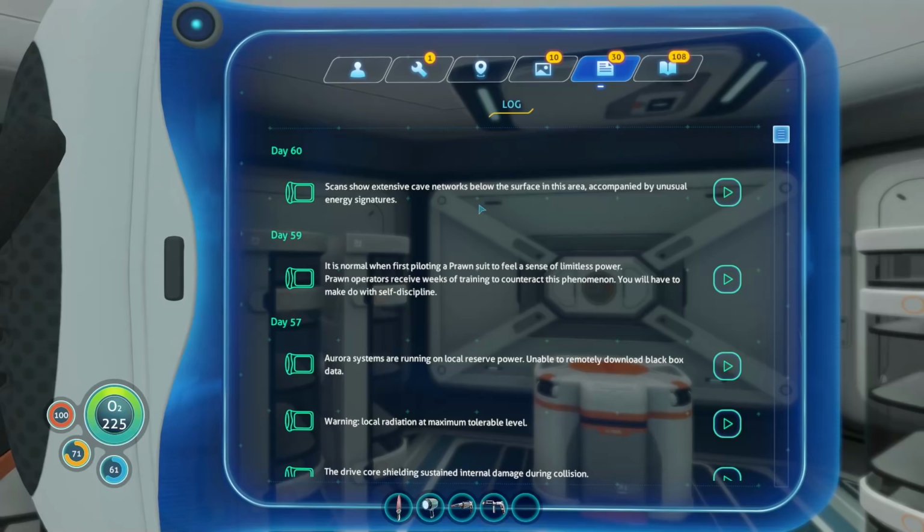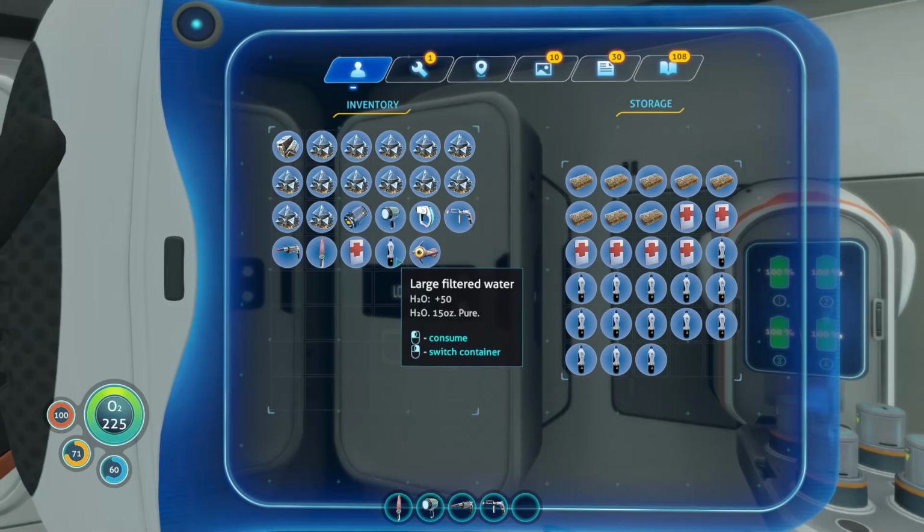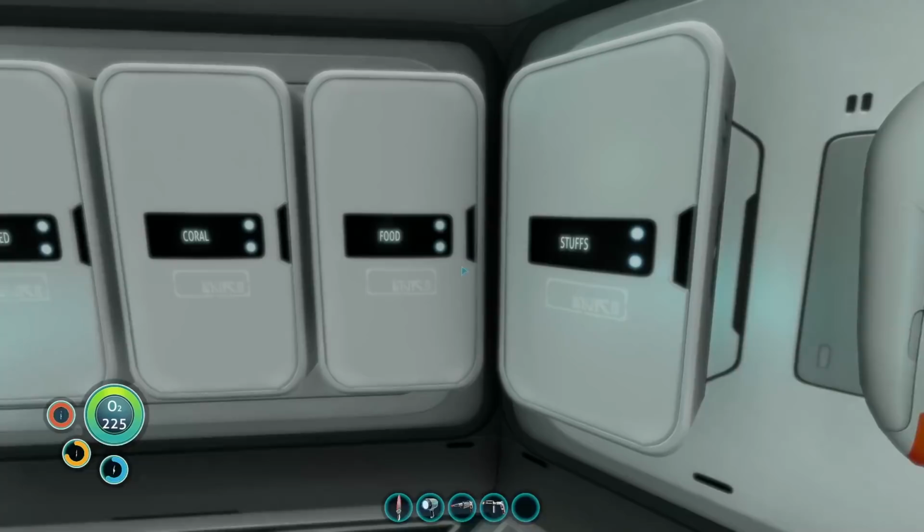Okay, so it doesn't say anything else. I thought it might have just stopped because I went down the stairs. So yeah, that's interesting. Let me put the water right here. The water goes in this hole along with the nutrient bar because we don't need that. So I'll put that in the food box. We have magnetite. I have one lithium.